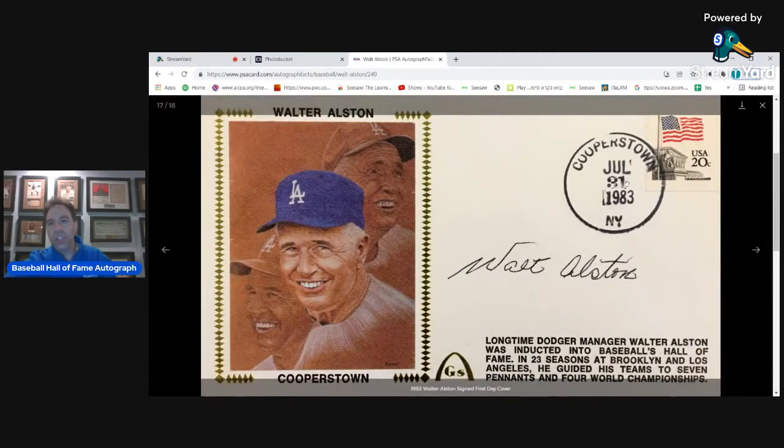Here's one, you can see July 31st, 1983. This was postmarked at Cooperstown, probably on his induction day. He didn't sign this on an induction day. He was too sick, like I said, to make it. You can see right here, he still started low, ended high. But again, it's a two-stroke to cross the T, and you can tell it's a very labored autograph.